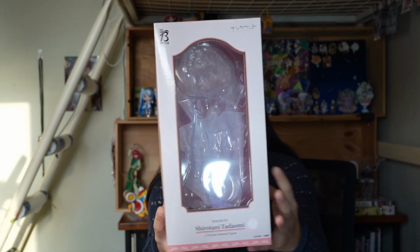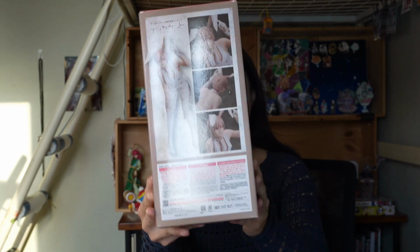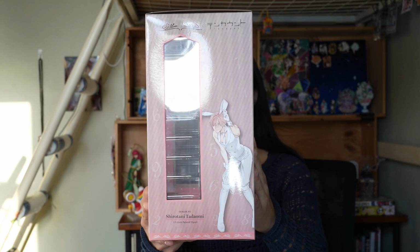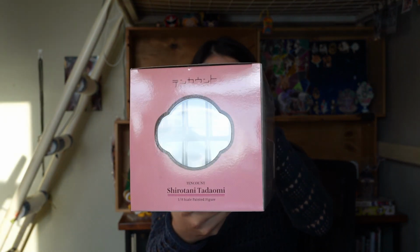So now we're moving on to the 2 scale figures I picked up for the month. The first one I have here is a re-release, and this is the 10 Count Shirotani Tadaomi 1/8 scale figure by Freeing, when they used to make 1/8 figures. And pretty thin box overall. This is a re-release of a very expensive in the aftermarket figure, and I want to take advantage of that re-release, so that's why I picked him up.